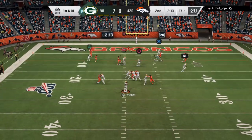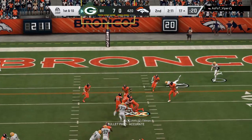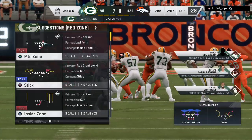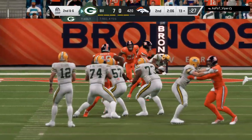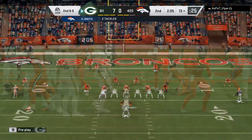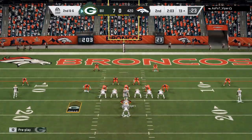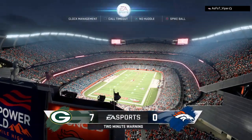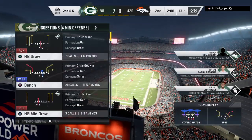Into the red zone, it's Rodgers. Got his man, complete over the middle. That's Holt. And they'll bring him down at the 13-yard line. That throw good for 4. It's second down. 4 yards on that last completion, so that sets up 2nd and 6. 2 minutes on the clock, second quarter, 7-0 ball game.